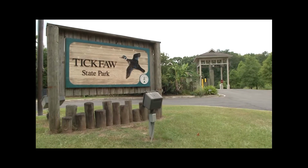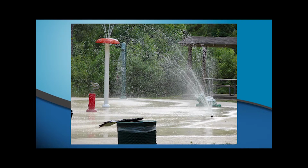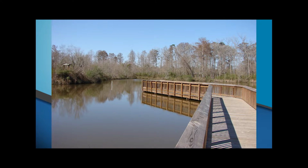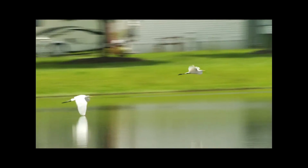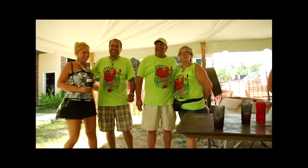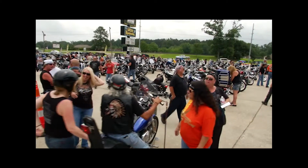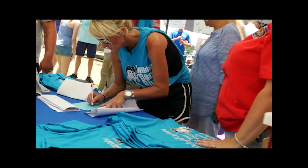Tickfaw State Park is kind of a hidden gem, we like to say. Located just south of Springfield. There are cabins, you don't have to have an RV. There's a splash park for kids to play in, walking trails throughout the swamps along the river. You could fish there at Tickfaw. It's a nice little getaway, even if you live in the parish. We have several species of birds that people like to come down, take pictures, and sit back and relax and enjoy nature. So it's just a really diverse parish. Even for somebody like me that grew up in Livingston, I didn't know we had this.